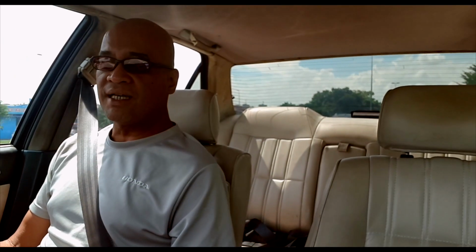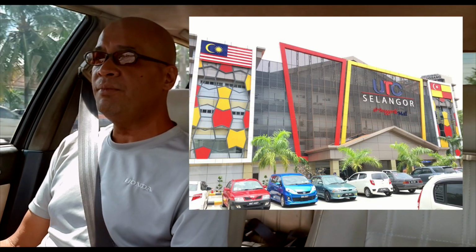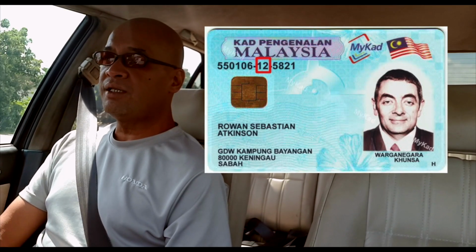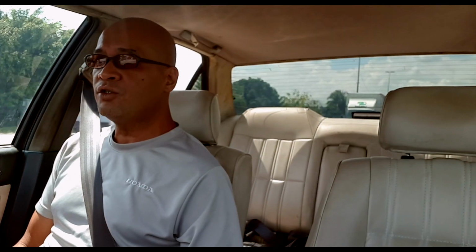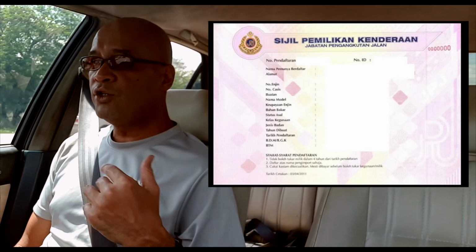So on that day itself, you can meet up with the seller at JPJ or UTC, Urban Transformation Center. There's one in Shah Alam. I've used it often. You can actually meet up with the seller and do the name transfer. You need to bring your MyKad. He needs to bring the original grant or registration card, as well as the Puspakom receipt. And you can go to any JPJ or UTC and do your thumbprints together, him as the seller, you as the buyer, and the next thing you know, a new VOC or registration card is issued in your name.